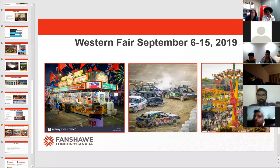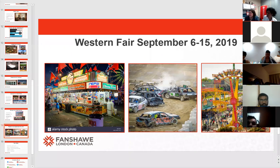Another thing that will be happening pretty much as soon as you arrive is the Western Fair. This is a great place if you want to get a lot of junk food and maybe go on an amusement park ride or play games. They also have some concerts happening as part of the fair. Again, the fair is not free. You would have to pay to get into it and then probably pay for rides and games and food and all of that.